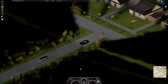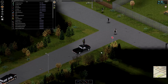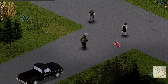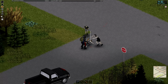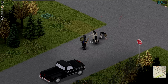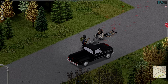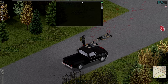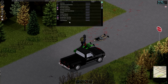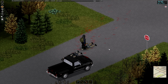Okay, there's some zombies here, so I am going to try out the salvaged climbing axe. Let's go. How you guys doing? It makes a good sound. Let me climb right into your forehead. Climb right in. See what you got in brains. Zombie brains. Okay. It's a good first outing.